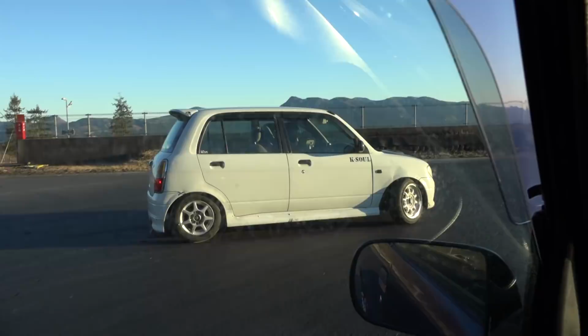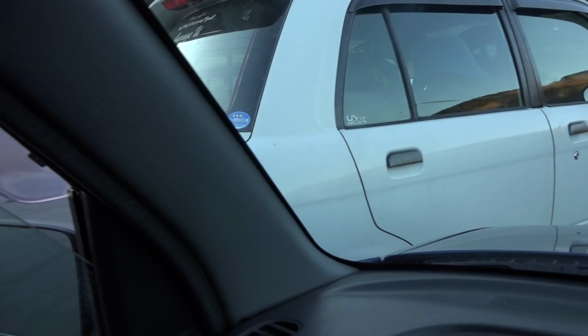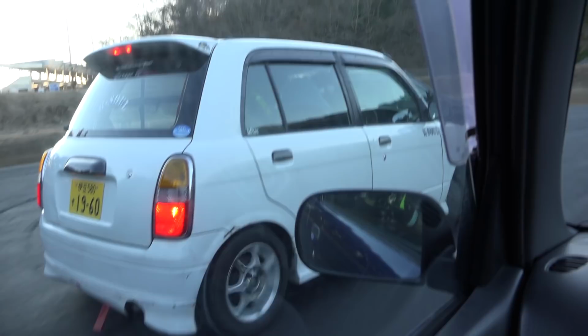So if you can hear the buzzing sound, the coolers are going on the back tires. So as long as the rings don't overheat, you can just do this all day. Oh, oh, we're getting a tap. Well, we got three up now.